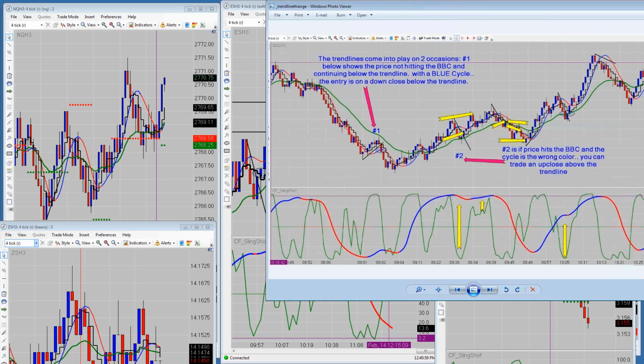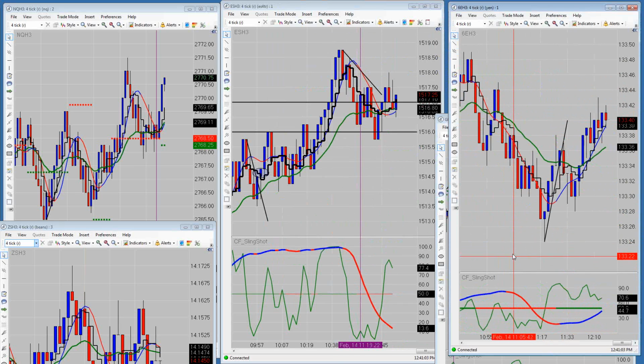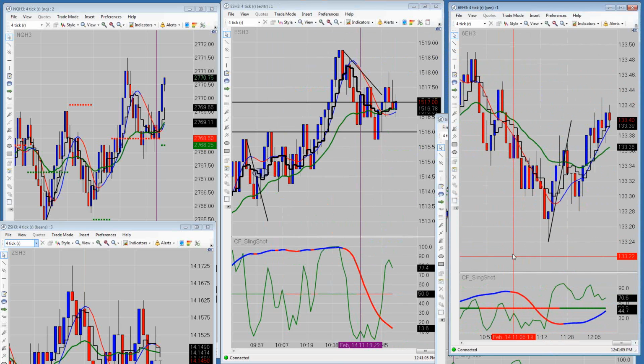Okay. I'm going to move these pictures out of the way. I didn't trade anything on the euro or anything else. I think that's pretty much where I'm going to wrap it up. Okay, Gary, I'll give you a call in a little while. That's pretty much where I'm going to wrap it up here for the morning session, guys.